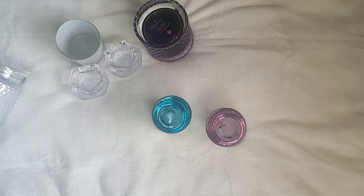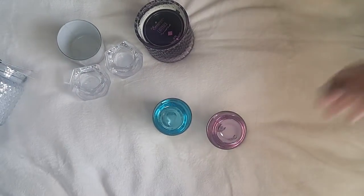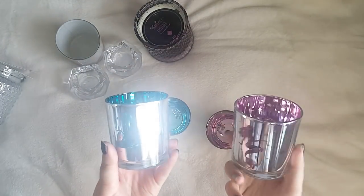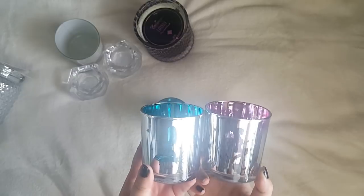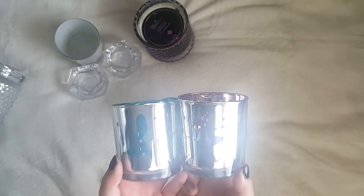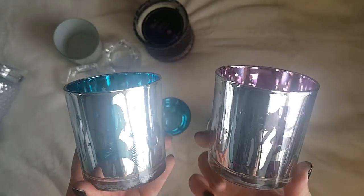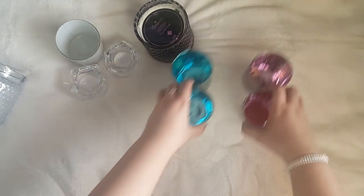So let me just, oh goodness me, and I got two of each of these, and I can't remember, I want to say these were £1.99. I will double check my receipt, and if I'm wrong I'll put the correct price on the screen, but I think they were £1.99 each.